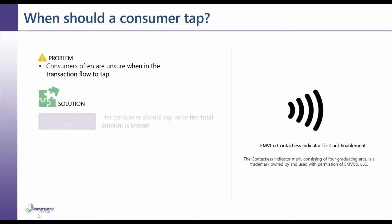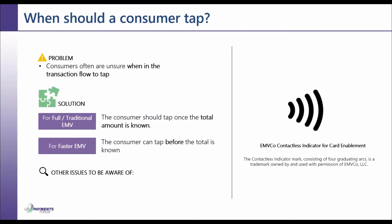Now, when during a transaction should a consumer tap? And consumers often are unsure because sometimes the prompts on the screen can be confusing. Now, fundamentally, this depends on the integration of EMV that the merchant is using, and it depends on certain other factors. But there are two implementation methods that are generally used that influence when a consumer can tap for contactless payments. Those are traditional EMV and faster EMV. Faster EMV is known as quick chip, at least among the Visa community. In both implementations, it is a best practice that the terminal should prompt consumers to tap and be ready to receive the tap at the same time with all other acceptance interfaces, including swipe and insert.